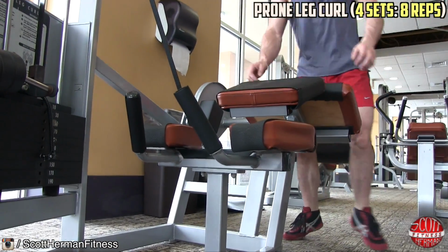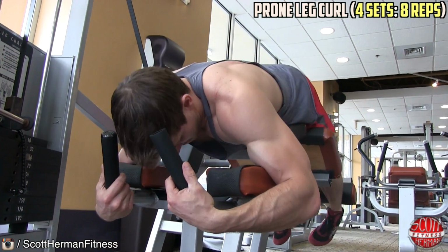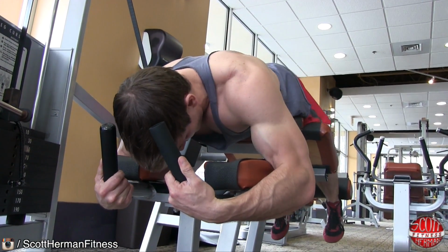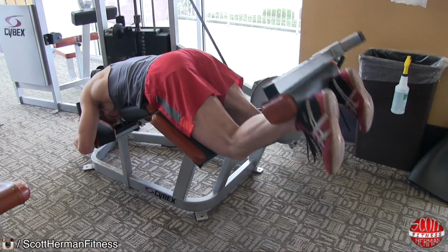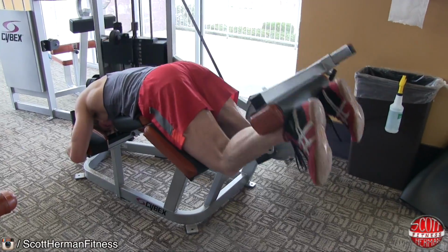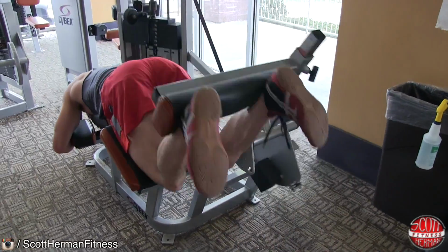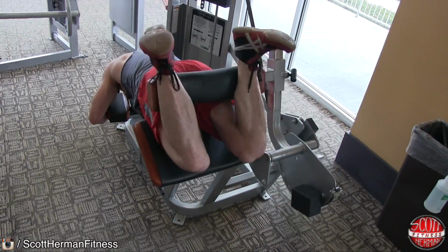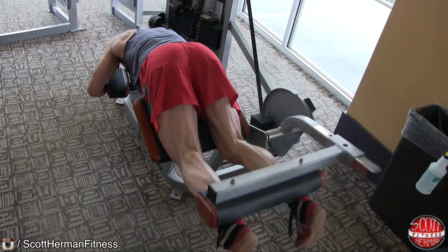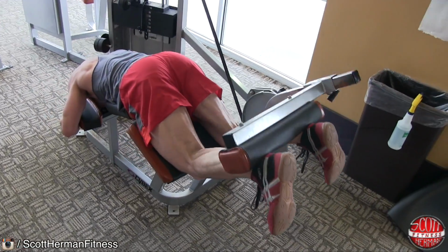Now on to the prone leg curl. When I do this exercise, I actually like to underhook my arms for better grip. And then when performing the prone leg curl, you should be keeping your core tight as you bring the weight up and down. Make sure you're doing a controlled negative as you lower the weight. You will have to make some adjustments to this machine. You want to have the pad resting just above your ankles. And this is overall just a great exercise to isolate your hamstrings.